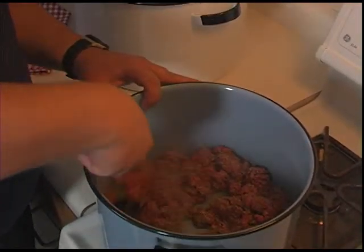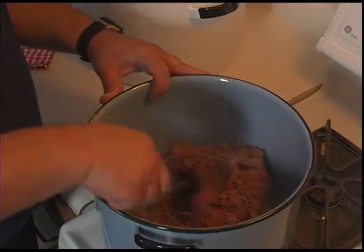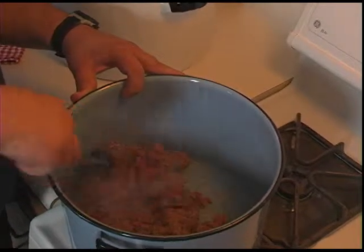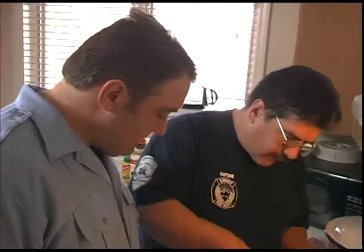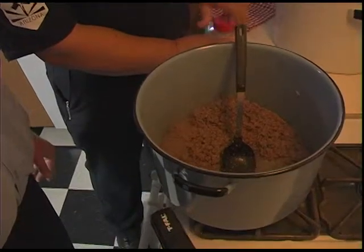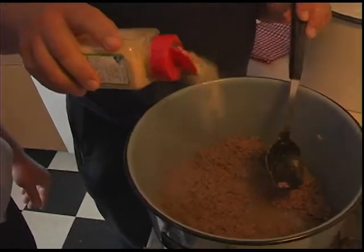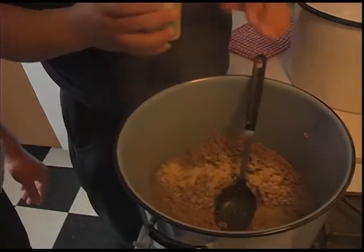I start everything out on a high heat to get the pots nice and warm. And then what I'll do after that is bring it down so it'll simmer. Now that's getting about where I want it. And actually at this point, I'm going to reach over here and grab this garlic powder. Then I'm just going to kind of cook the top a bit. I use a lot of garlic on this.